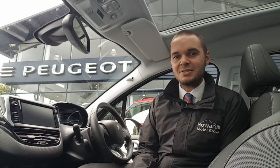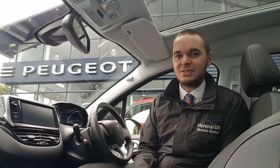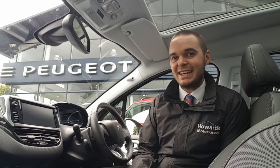Hi, I'm Andy from Howard's Peugeot in Taunton, and I'm going to show you around this 2008 SUV in the Allure Premium specification. So this car features Peugeot's Grip Control, which gives you optimised grip in different conditions, such as snow, mud and sand. You get this lovely panoramic glass roof, 17-inch alloy wheels, tinted rear windows.